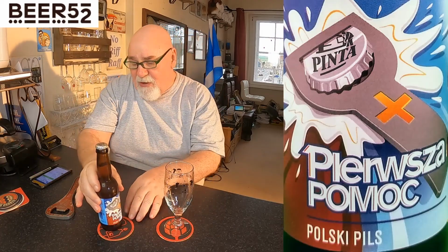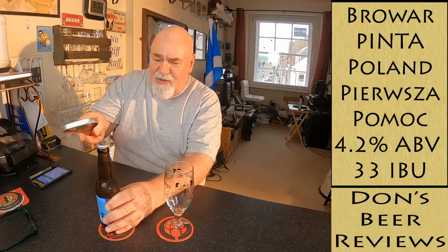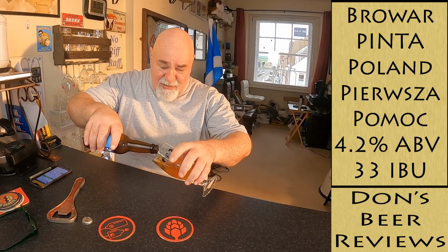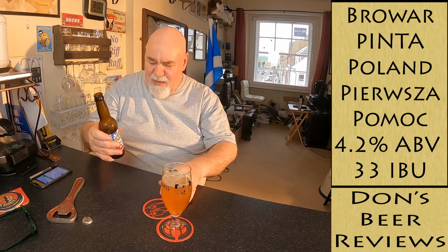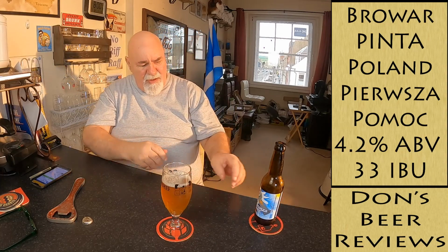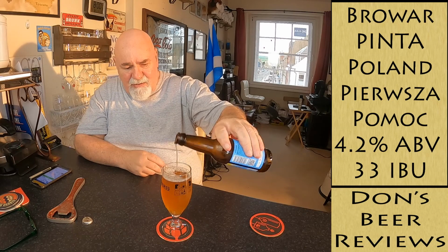The bottle opening. So let's crack it open and see what it's like. It's lovely and cold, just straight out of the fridge. I'm looking to buy a new fridge, a larger fridge. Oh, it's darker than I thought it was going to be. I'm using my Beer 52 glass. This is too small. What size bottle is this? A 330ml. So it's not holding much, that glass. It must be what, a 250ml glass, something like that.